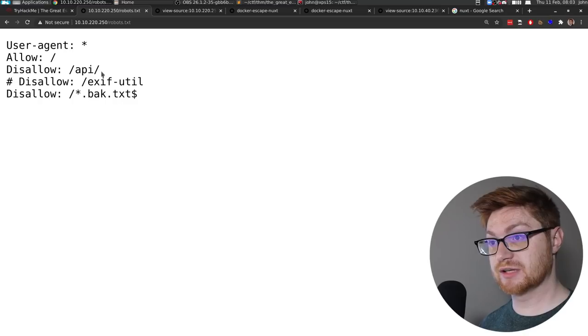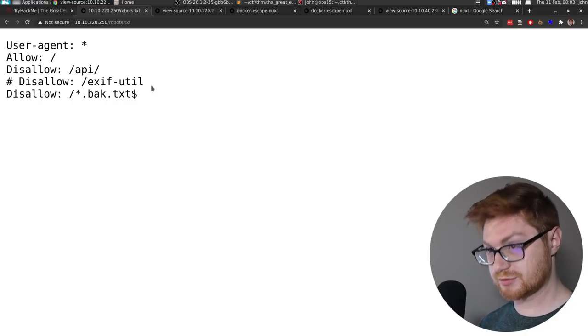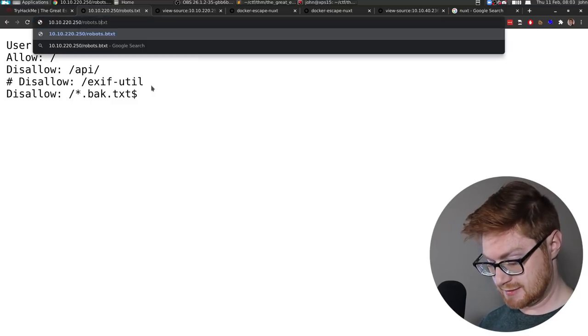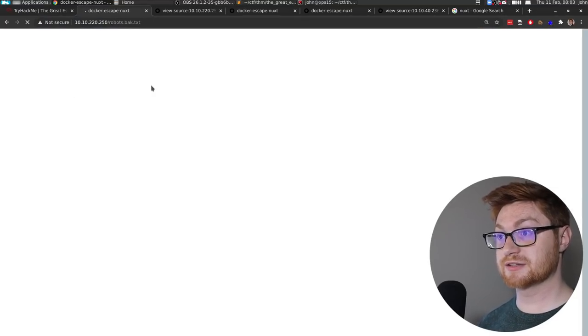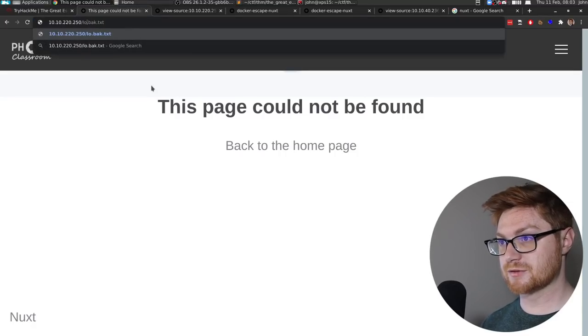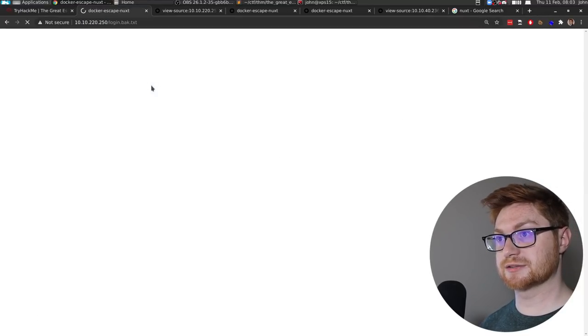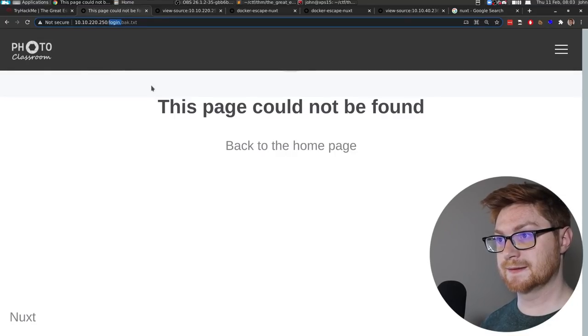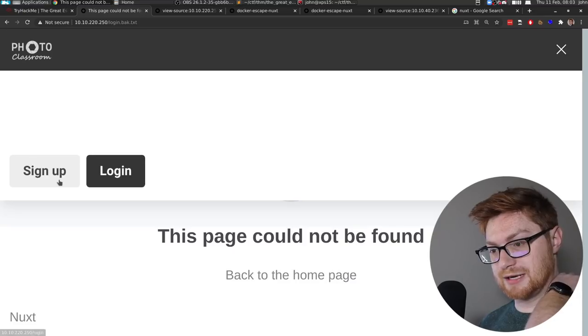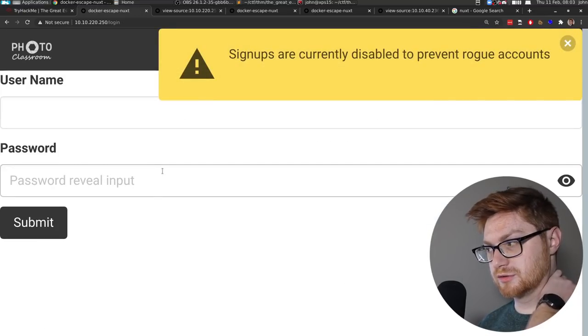Allow everything, disallow API, disallow exif utils, and there's nothing else in this file, obviously, because it's a text file. Is there a robots.back.txt? No. Is there a login.back.txt? No. Those are the only pages, though, supposedly.